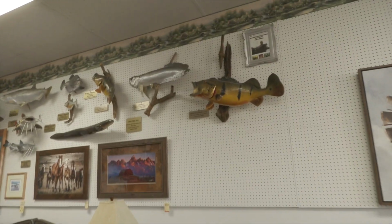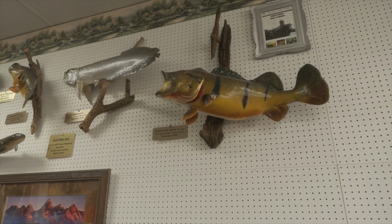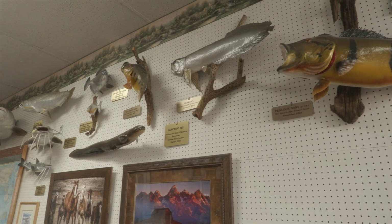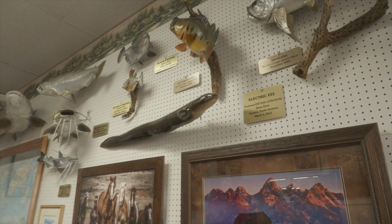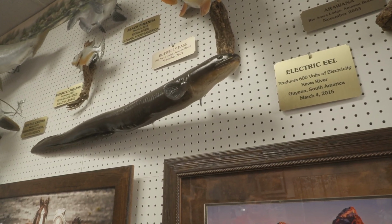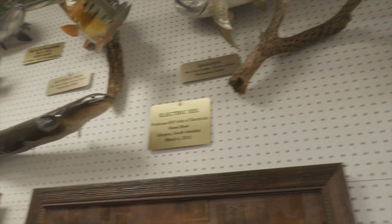Yeah, all these fish here are from South America, but most of my fish are out there. This is just a few of them. That's an electric eel there, he produces over 600 volts of electricity, or watts. He'll shock the crap out of you. Wow, that'd knock you right on your butt.